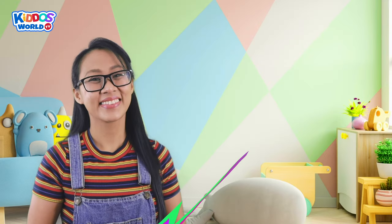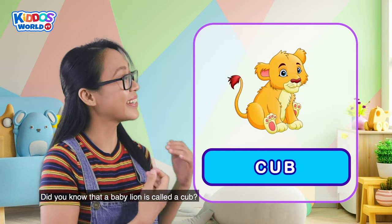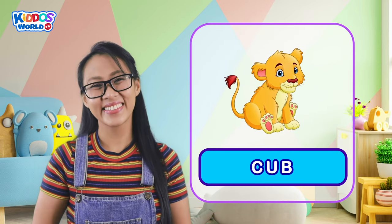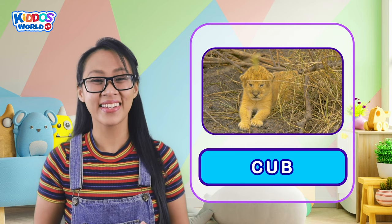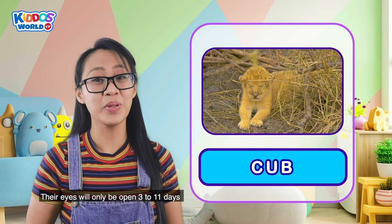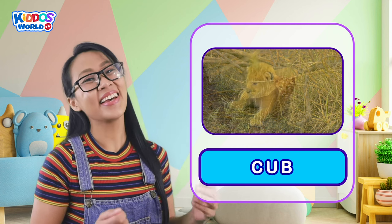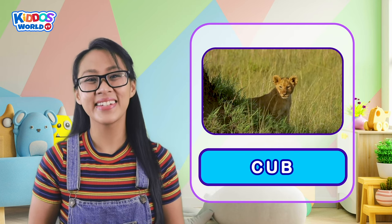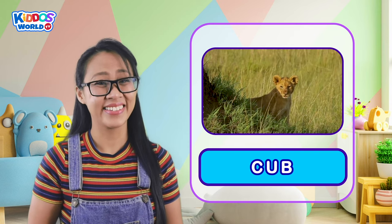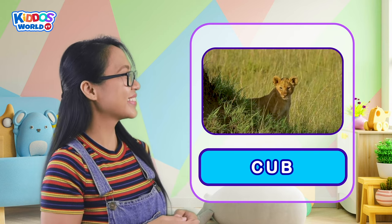Woohoo! Did you know that the baby lion is called a cub? A lion's cub is born with its eyes closed. Their eyes will only be open 3 to 11 days after birth. Wow! Another cute thing about cubs, just like humans, they are born without teeth. That's incredible, right, kiddos? Yeah!